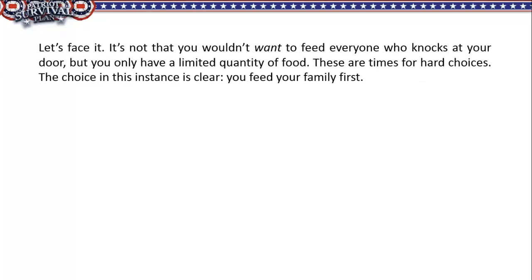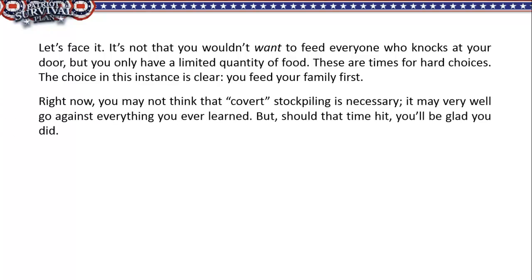Let's face it, it's not that you wouldn't want to feed everyone who knocks at your door, but you only have a limited quantity of food. These are times for hard choices. The choice in this instance is clear. You need to feed your family first. Right now, you may not think that covert stockpiling is necessary. It may very well go against everything you've ever learned, but should that time hit, you'll be glad you did.